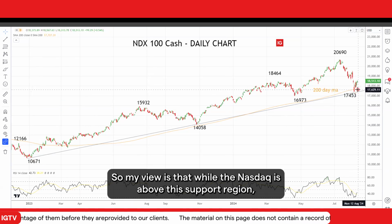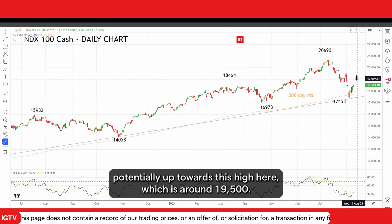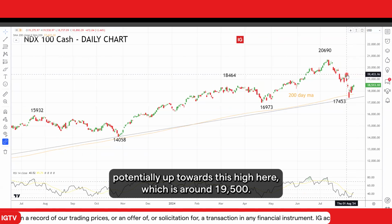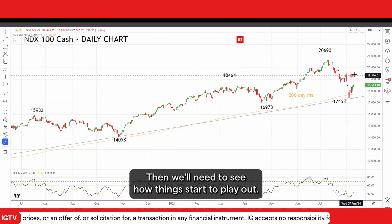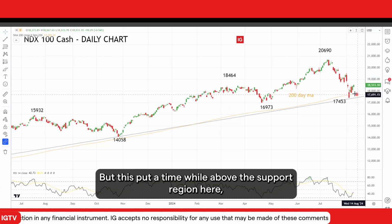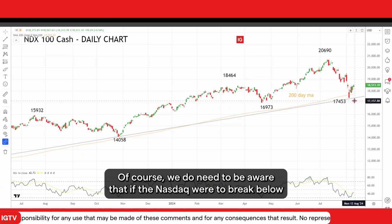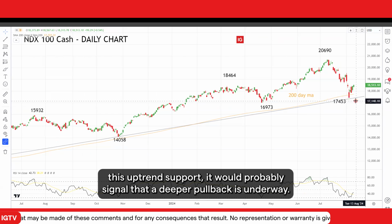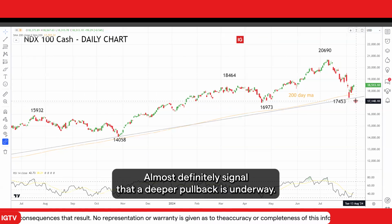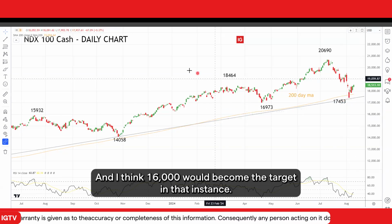So my view is that while the NASDAQ is above this support region, we have to allow this rally to start to extend further, potentially up towards this high here, which is around 19,500. Then we'll need to see how things start to play out. But at this point in time, while above this support region here, we need to allow further upside. Of course, we do need to be aware that if the NASDAQ were to break below this uptrend support, it would most definitely signal that a deeper pullback is underway. And I think 16,000 would become the target in that instance.